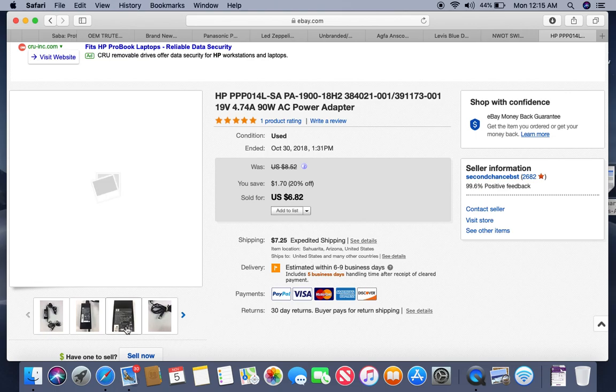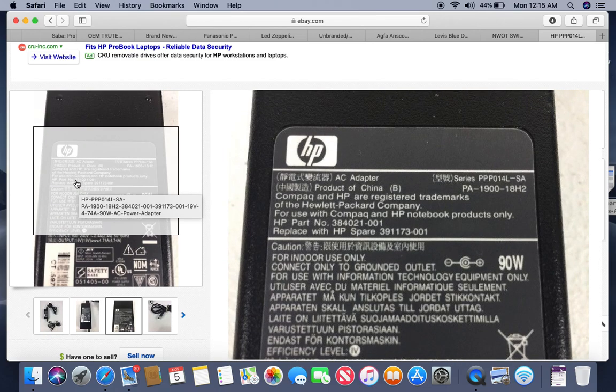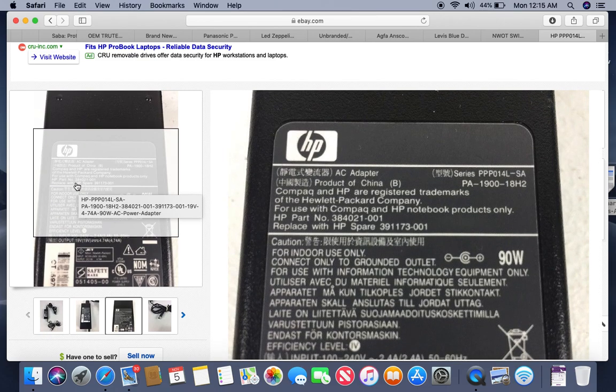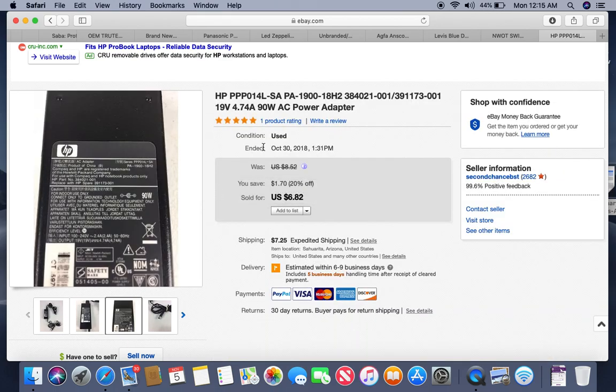They're easy to look up because they all have a model number, and right there you'll see it. HP part number 384021-001. So put in the HP, put in the model number, look up your solds, and it'll tell you. You can compare how many are listed and how many have sold, and you can get your sales ratio or your sell-through rate.